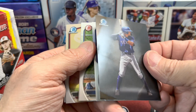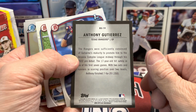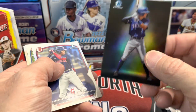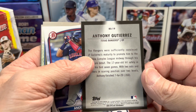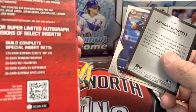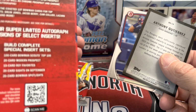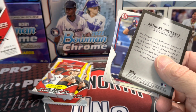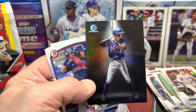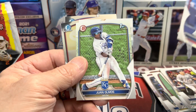No name on the front. That's interesting. Like I said, I haven't watched a ton of videos. I haven't seen a ton of these openings, but that's a Gutierrez, not a first, but I don't even know what this is called. Bowman Scouts? Bowman Spotlights, maybe? Maybe this is the Spotlight card, because there's 20 of them. Could be. This could be the Spotlight. So that's pretty cool. I'm guessing that's the Spotlight card.